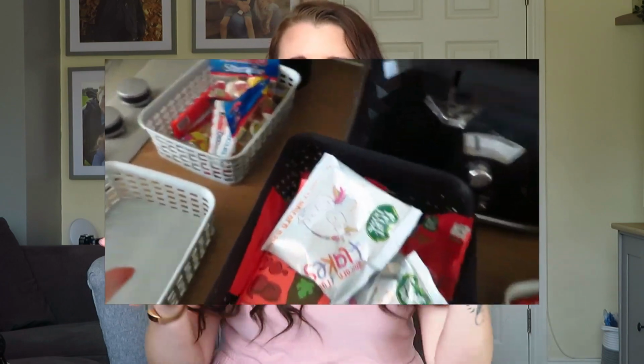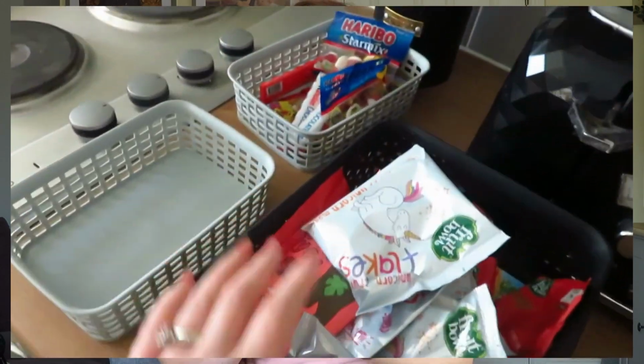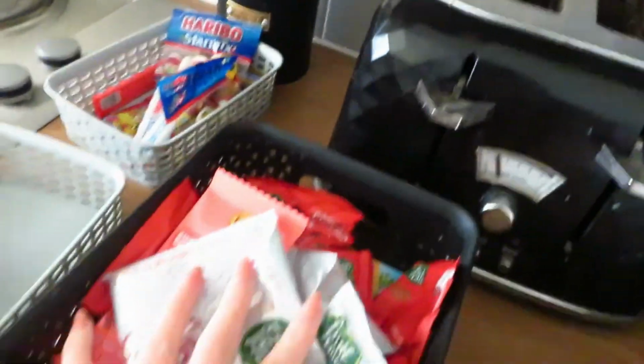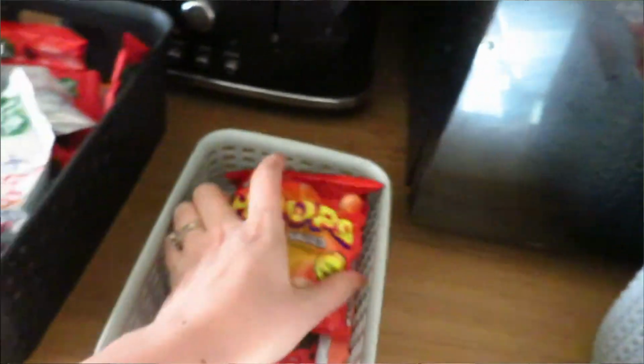Another one is a snack box that we keep in the house. We have a box full of unhealthy snacks, a box full of healthy snacks, and then one full of crisps. And then basically what they do is, they have a box that day, they pick what snacks they want in, they have one unhealthy snack, two snacks out of the healthy basket, and then one packet of crisps. And then throughout the day they can help themselves to fruit, and then I also pre-cut fruit and store that in the fridge as well.